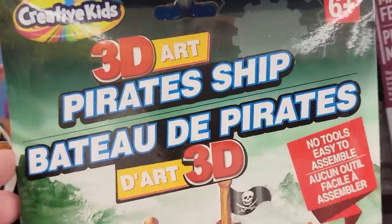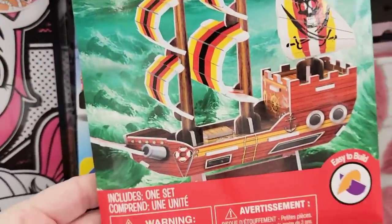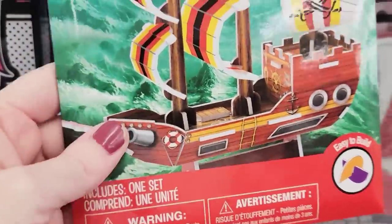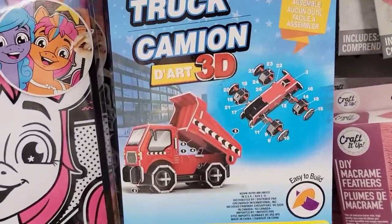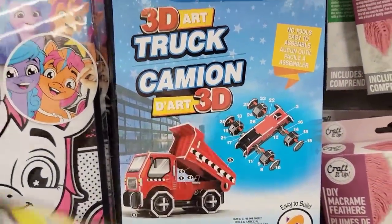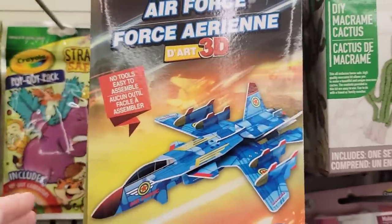Here we have three different 3D art. No tools needed, and these are easy to build. These are by Creative Kids. They have the pirate ship. They also have this truck. And the other one is this jet. So those look interesting.